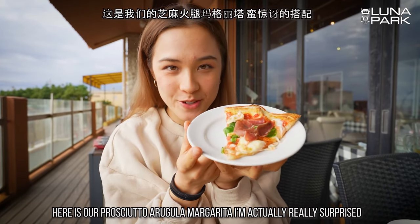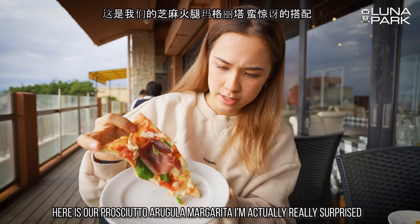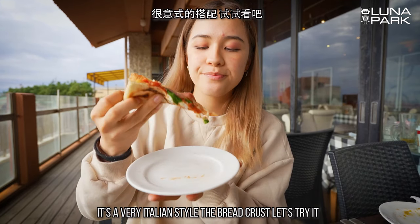Here is our prosciutto arugula margherita. I'm actually really surprised. It's very Italian style, the bread crust. Let's try it.